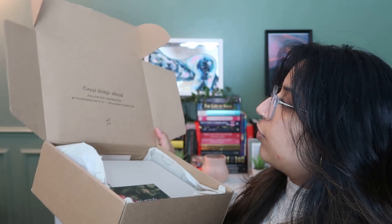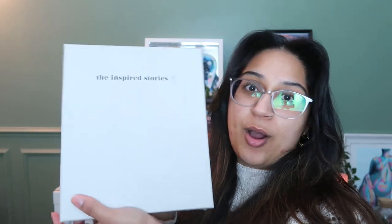So this is what the box looks like. We've got great things ahead, follow for inspiration, and their social media. We have an onwards and upwards little card. Oh, and it's come in this lovely box. Now this is a box you could use again and again, and it's got their own tissue paper. Okay, so into the things.